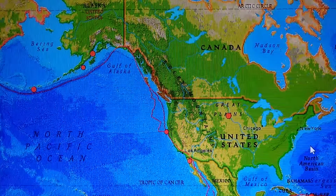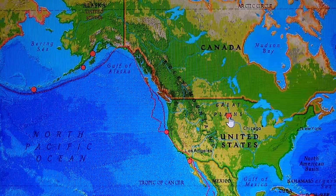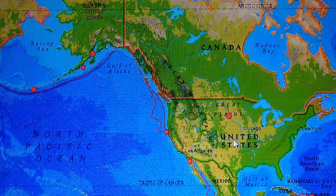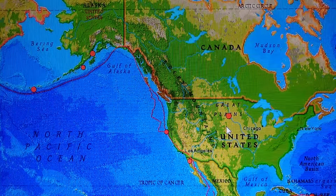But before I do, I get ahead of myself all the time. Let's jump back to South Dakota. Now, there's faults. Each fault takes a certain size earthquake. Some can only take a 1.0, some can only take a 4, some can take 5s.